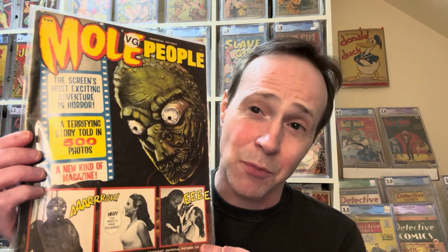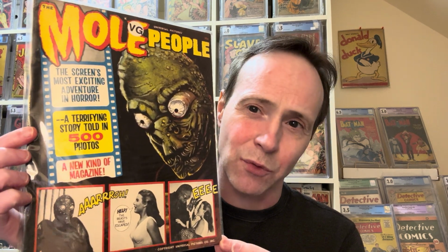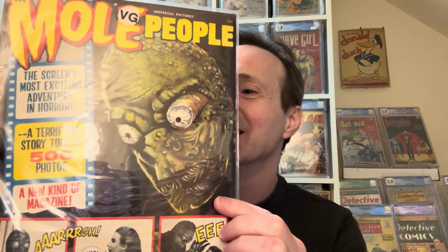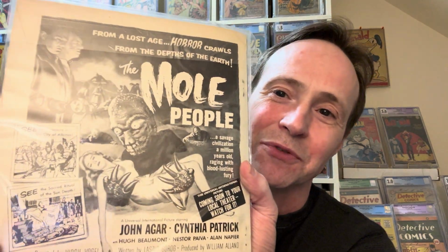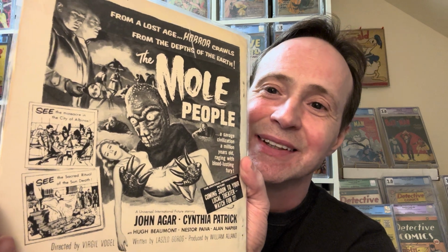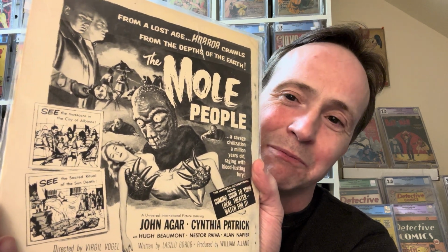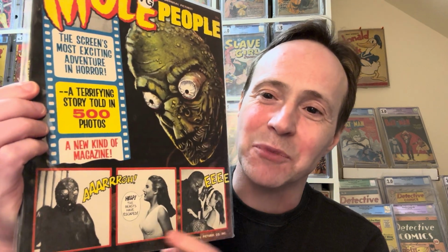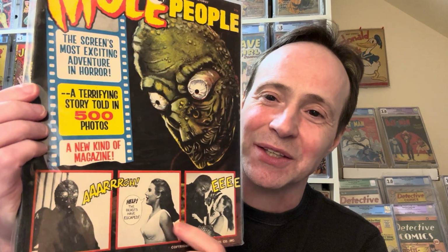So this is The Mole People, a movie that came out where literally there were mole people, and this is what they look like. This is the movie poster from it, you can see. And it's the typical monster holding the girl and carrying her off or something like that. But yeah, so we got Mole People. It's kind of cute little panels.